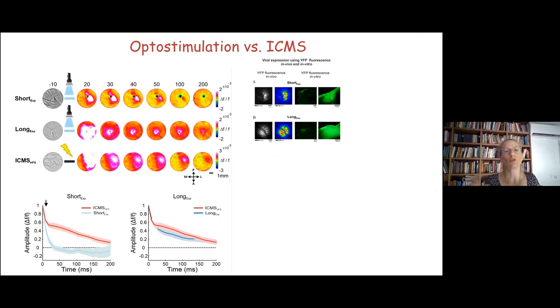We next wanted to compare the optostimulation to the ICMS. This we did again in rodent, this time in the barrel cortex. Over here, we injected the virus and waited for expression. Then we took two time periods: one where we did the optostimulation experiment very shortly after the injection, which is 3 or 4 weeks, and then also we waited a longer time. We call this the long experiment, where we waited at least 8 weeks after the viral injection.